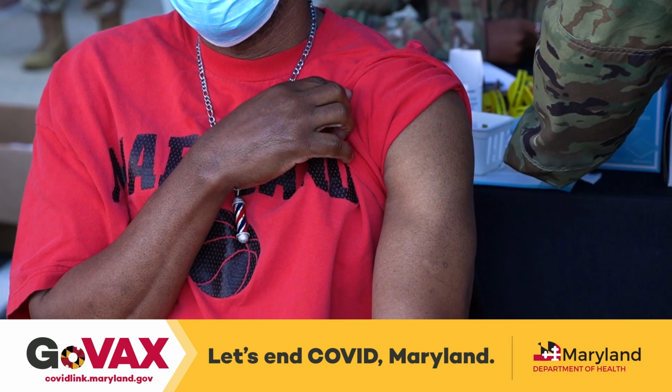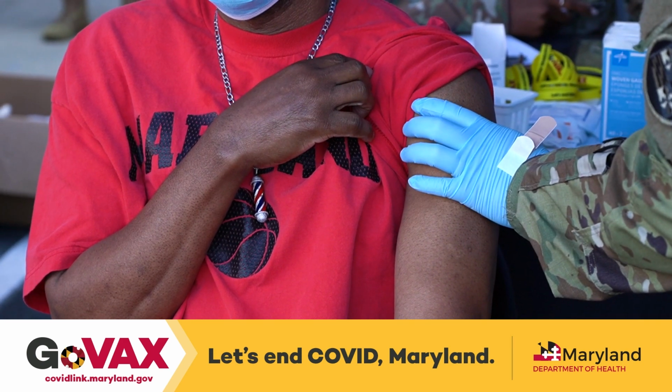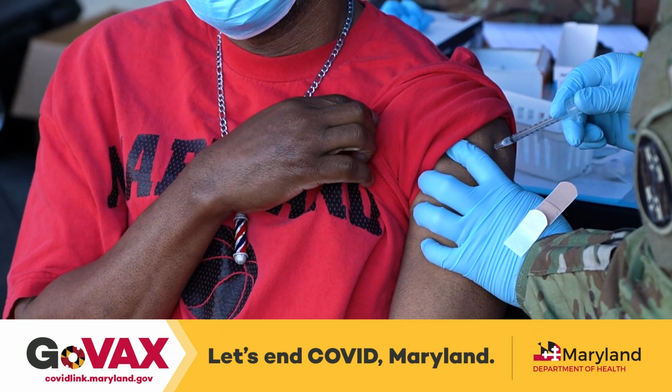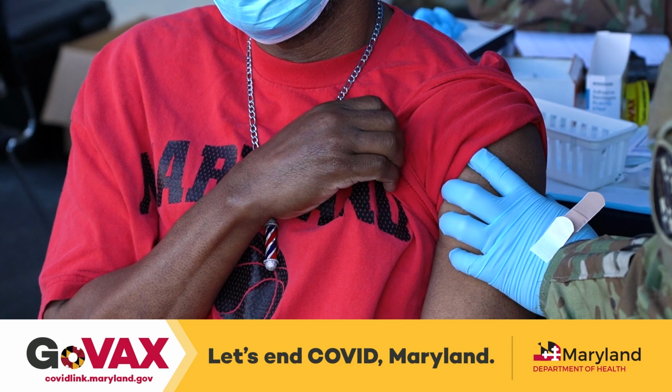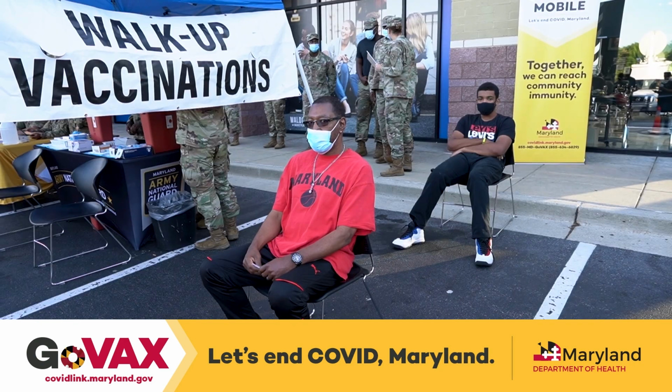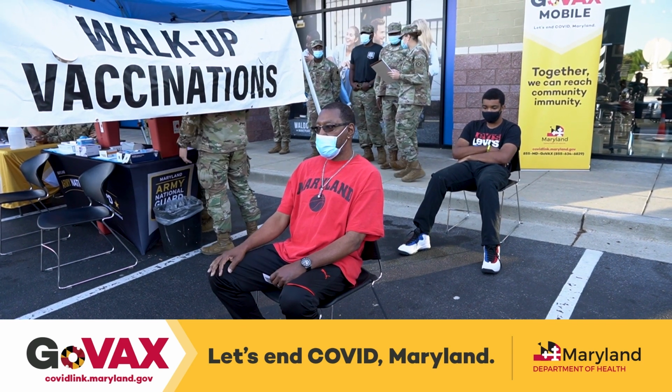And hopefully that'll help some of the other people in the audience feel a little more comfortable about getting the COVID-19 vaccine. Because the most important thing is that we help young people and the rest of our population get vaccinated so that we can decrease the spread of COVID in our county.